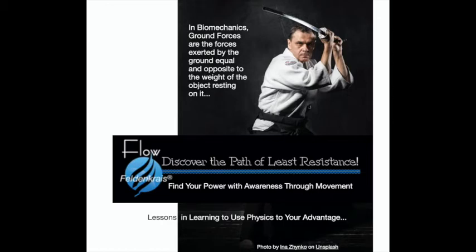So all of these little details will make the difference between being sore afterwards, even from doing tiny little movements, versus actually having a greater sense of freedom of mobility. I think I walked away from my first lesson feeling like, wow, I have more space in my body.